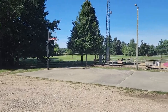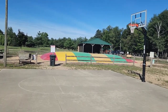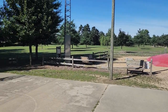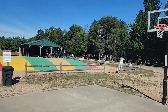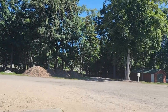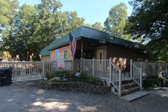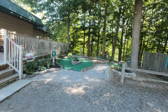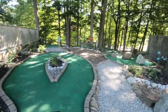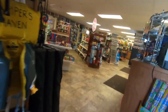This place has all kinds of cool stuff. Full court basketball, a jumping pillow, a pavilion over there for some events. They've got disc golf out here, campgrounds back there. They've got a pond up front. Right inside there is the pool. Little mini golf. They got a kitchen, a little gift shop.